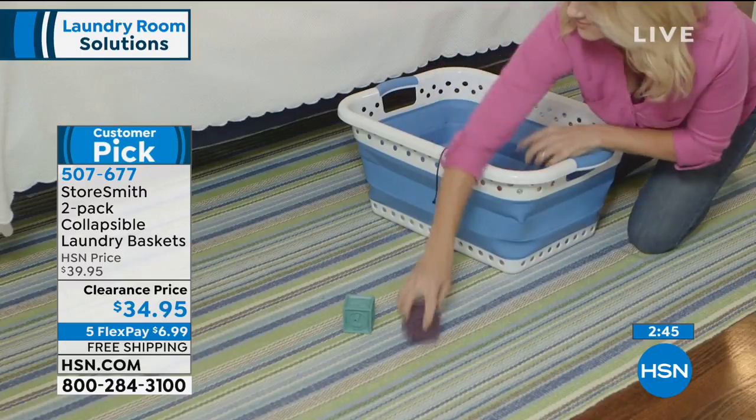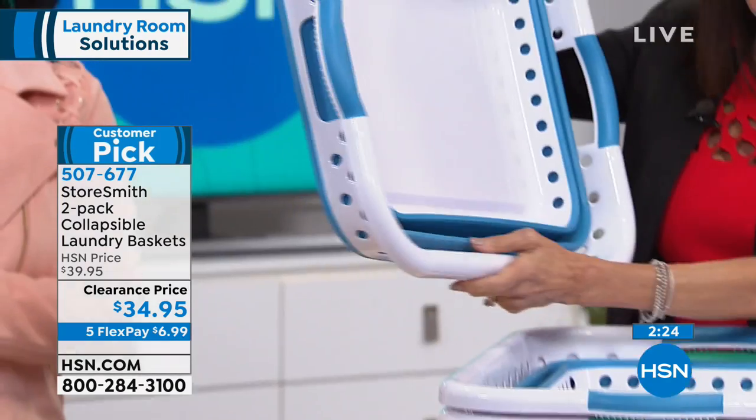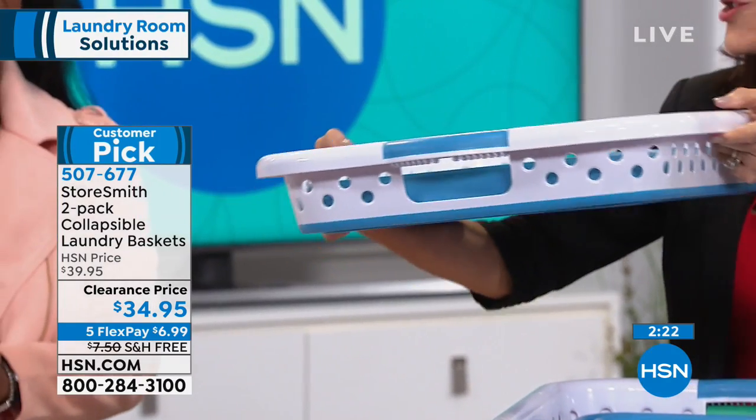And what I love about it is also, if you're flipping through the channels going, I want to try something at HSN. This is something we all need, right? We all need a laundry basket. And what are you doing with yours? Do you have the big one? My argument again is when I'm not using it, I have to use an entire cabinet to store it because I don't want it sitting out there. Look at this. Look what it falls down to. And you're getting not one of them, you're getting two.